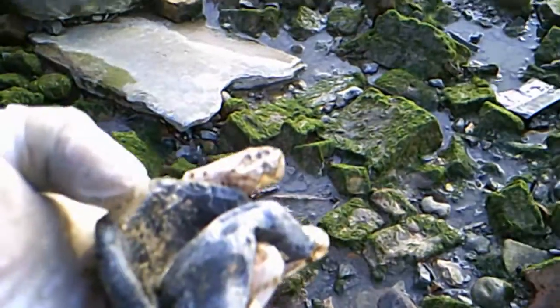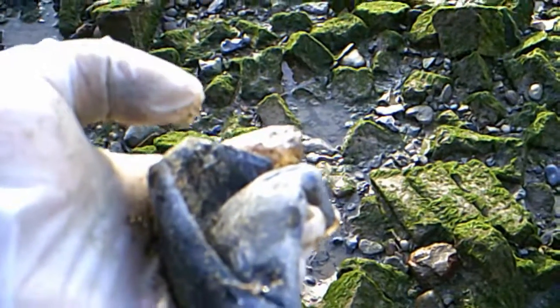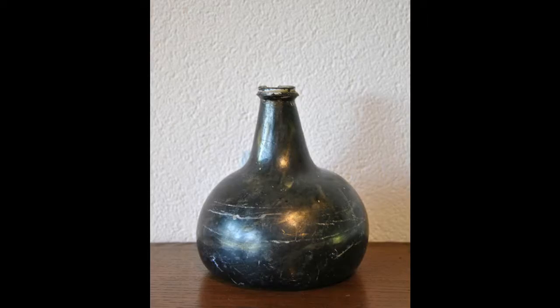And I'm guessing this would have been a remnant from when they would have dismantled ships, and there's a lot of these lying around, especially in Rotherhithe more than anywhere else. If you imagine Pirates of the Caribbean, this is the stuff that they would have drunk wine out of.